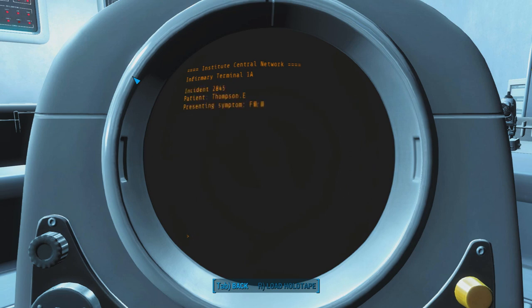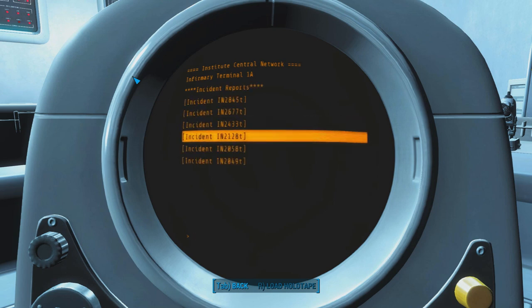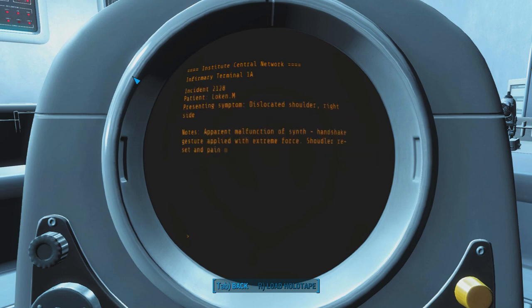IN2845T. Patient Thompson E presenting symptom: first degree burns, left hand. Notes: patient places hand inside power relay without first disengaging. First aid applied. Incident 2677, Fillmore Q. Abdominal distress. Patient ingested lubricant from robotics division on a dare. Emetic dispensed. Oh, jeez. 2433, Binet L. Wrist sprain, right hand. Patient declined to say how injury occurred, only indicated that it was related to using a terminal. Splint applied. What? Using a terminal. 212B, Logan M. Dislocated shoulder, right side. Apparent malfunction of Sith. Handshake gesture applied with extreme force. Shoulder reset and pain medication dispensed.